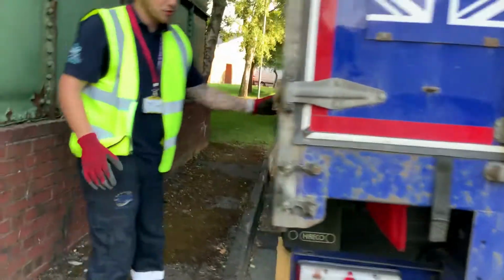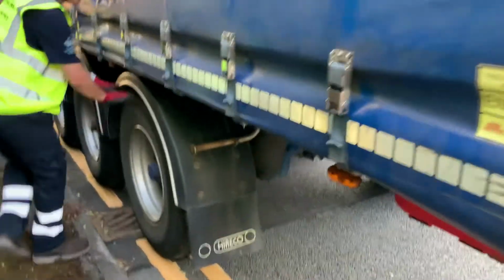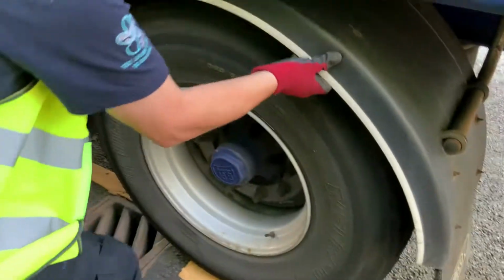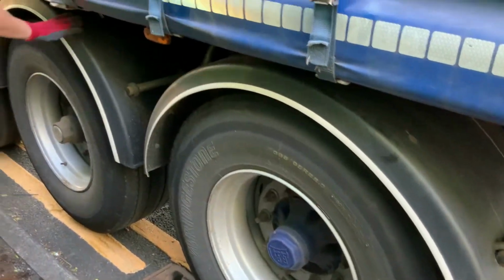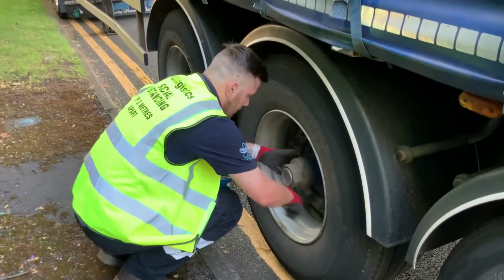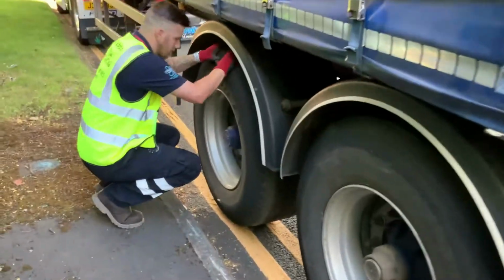Make sure the curtain's nice and tight. Nothing loose. All the buckles are done. I'm just going to check each tyre again. All the nuts. Spray suspension, same again for this one. And this one.